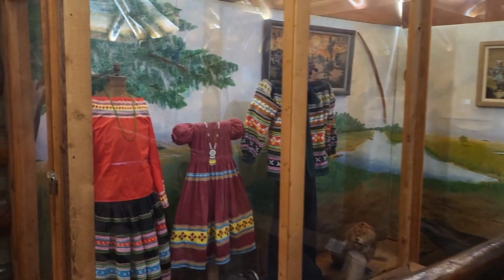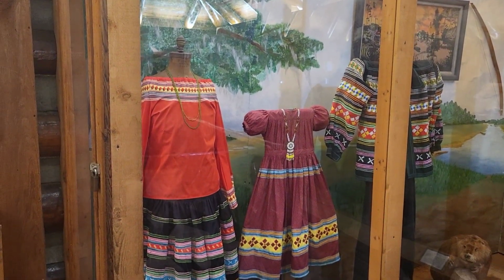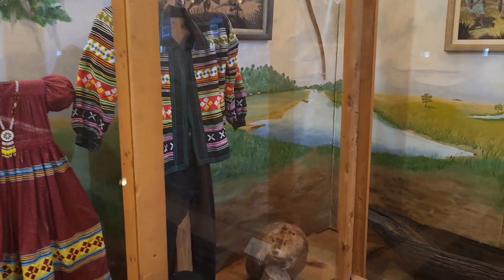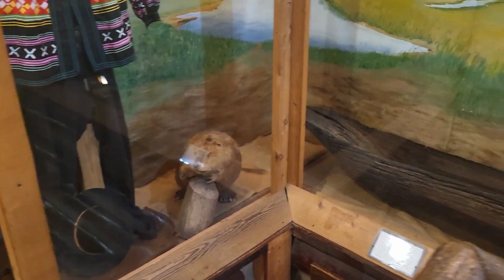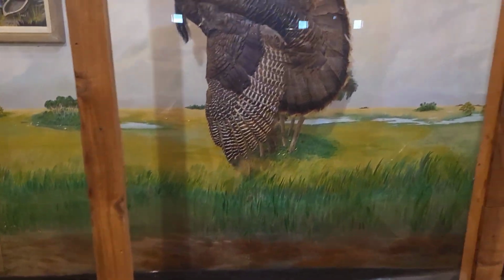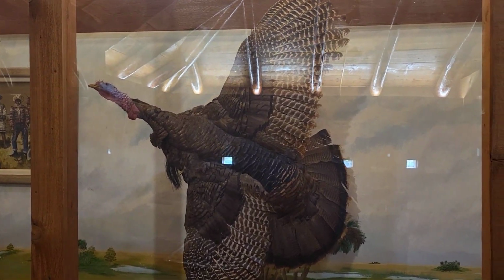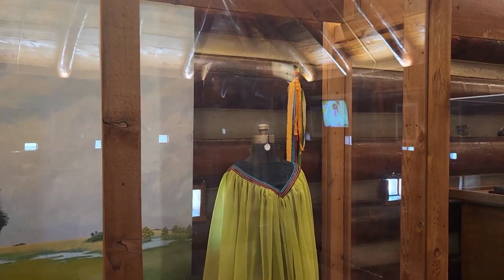Over here on the wall, you've got some Indian garb, Native American, if that's preferable. There's that beaver again. Over here, we've got a canoe. Over here, it's a turkey, wild turkey. Oh, yes.